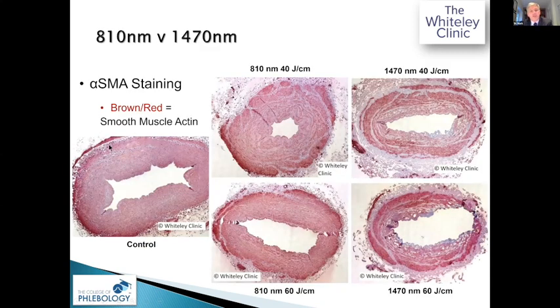We then looked at immunocytochemistry, because it's one thing to say you have fibrosis, but what you really want to know is, do you have destruction? So we then used a smooth muscle antigen. What this shows is this stains for smooth muscle that is still living at the point when the vein was sectioned. So this is control with lovely smooth muscle, all brown stains all the way through, right from the intima out to the media and adventitia.